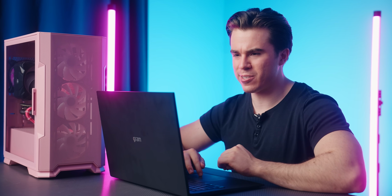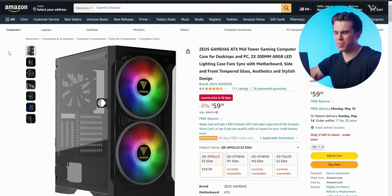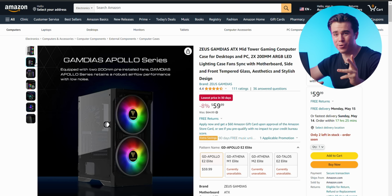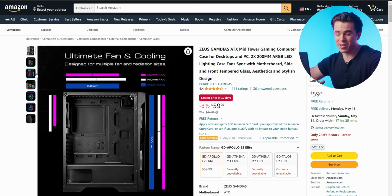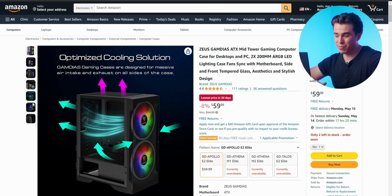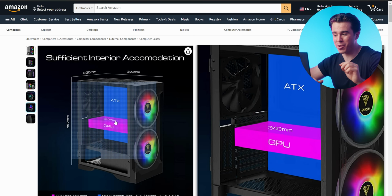But here's a case that is $60 and is actually really good for the money. This is the Zeus Gamdias ATX Mid Tower. So it's weird that these are basically the same in terms of pricing, but this one inherently is just better all around. It comes with 3 fans, 2 of those being 2 addressable 200 millimeter fans, which is pretty sick. And weirdly enough, the graphics card support is better than the other case we just talked about. You can technically fit up to, I think, a 340 millimeter graphics card, which is going to fit the majority of large graphics cards that are being released nowadays.